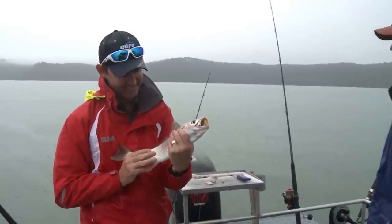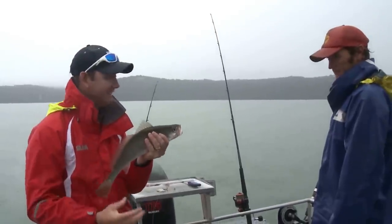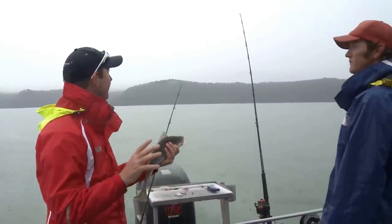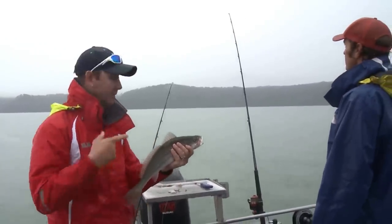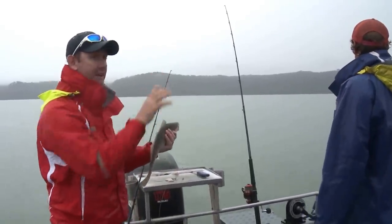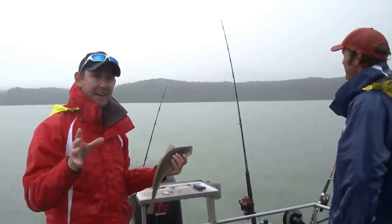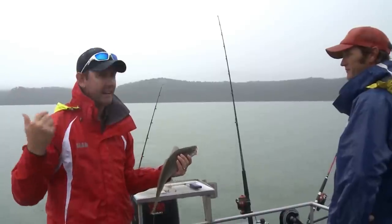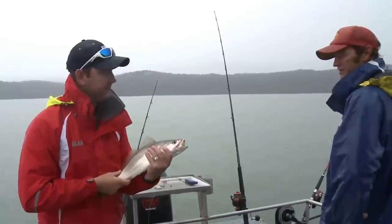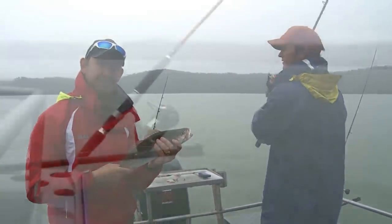See, he's got a bit of growing to do. I can feel the vibrations, that croaking. Even though the small ones will do it. But, you know, we've only been at this spot for about half an hour, and we've got some tailor, we've got a small jew, and we've had a few hits. So it's looking very promising, and it's pouring down rain. So, you guys at home, if it's an overcast or a rainy day, get out and fish. You still will catch some great fish, and no crowds. All right, we'll get him back in the water, and we'll keep on fishing.